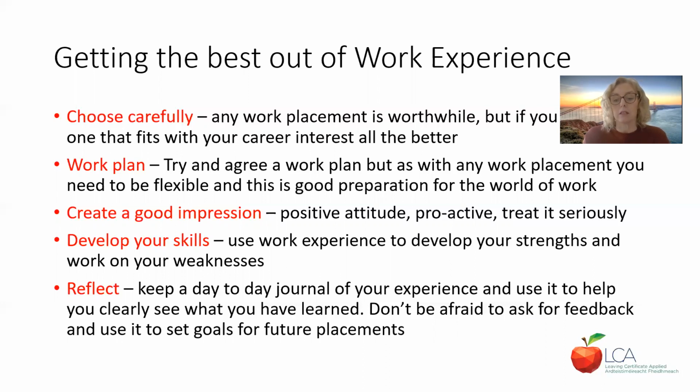And then you're constantly reflecting throughout your work experience. So you keep a diary, a day-to-day journal of your experience, and you use that to help you clearly see what you've learned. So don't be afraid to ask for feedback. You may have somebody assigned to look after you and to tell you what to do.